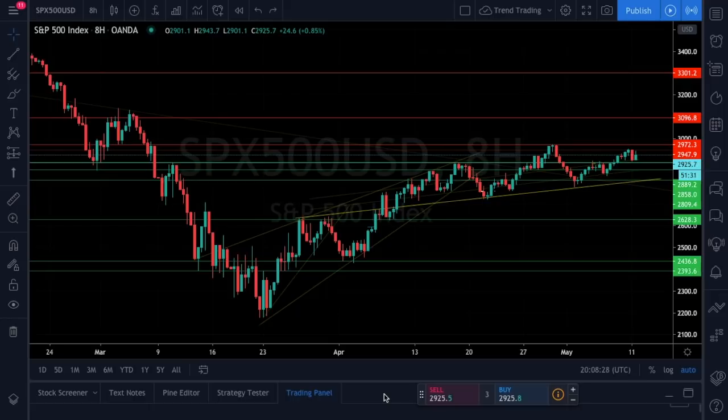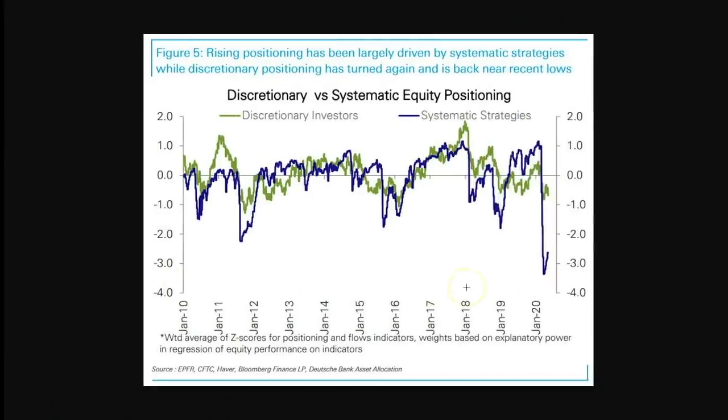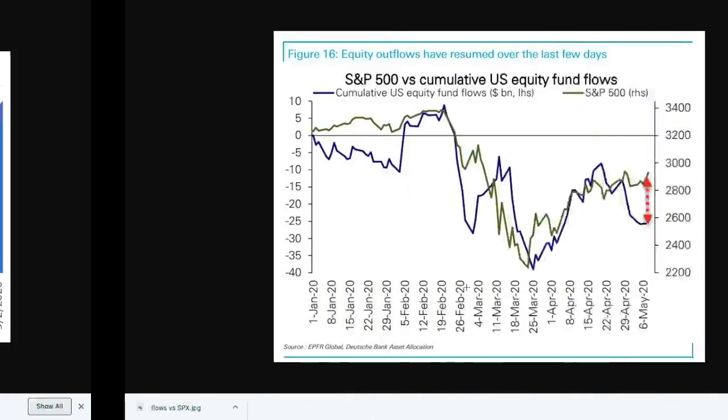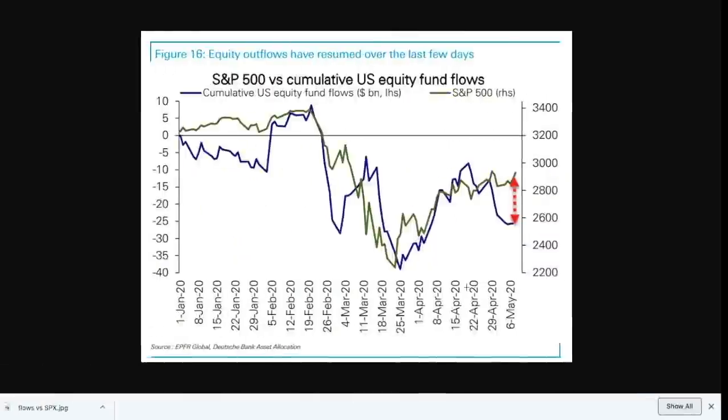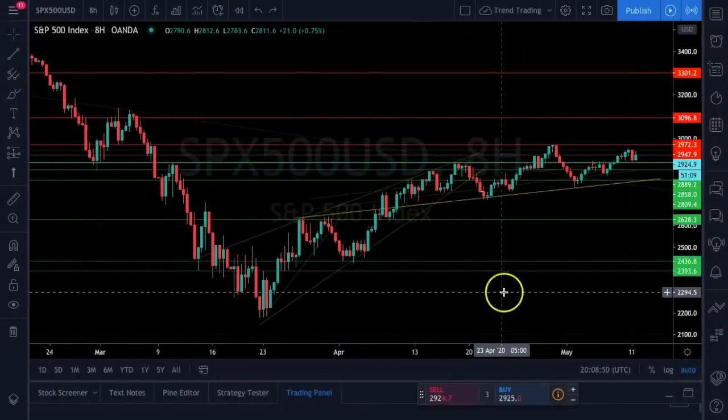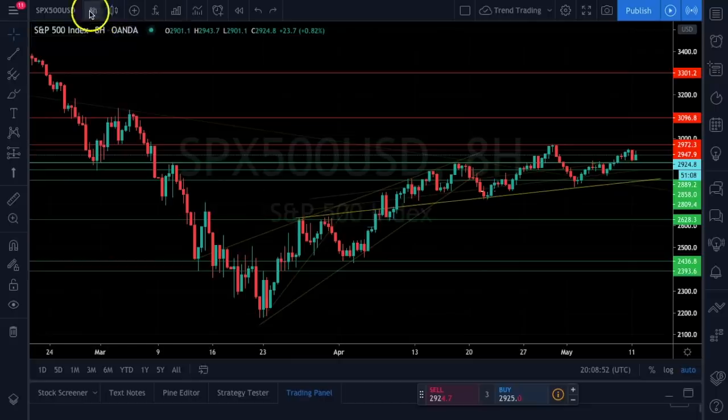In this video, we're going to take a look at what happened today during the New York session, as well as what we're going to be looking at overnight and into tomorrow's session, how we're going to position ourselves. We also have a really interesting video. We're going to look at some really interesting charts to see how retail is positioned versus institutions. We're going to see who's right, and we're going to see what happens next here right now.